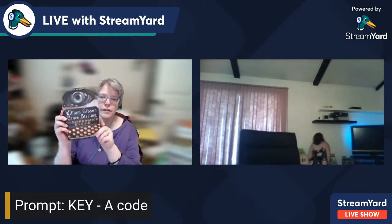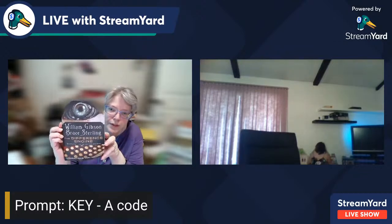Okay, so this one is The Difference Engine by William Gibson and Bruce Sterling, and this is kind of steampunky. In fact, this might be where I think the steampunk word or name of the genre got coined. I'm not exactly sure on that. But it's set in 1855. The Industrial Revolution is in full swing, powered by steam-driven cybernetic engines. So yeah, there's computer code in this.